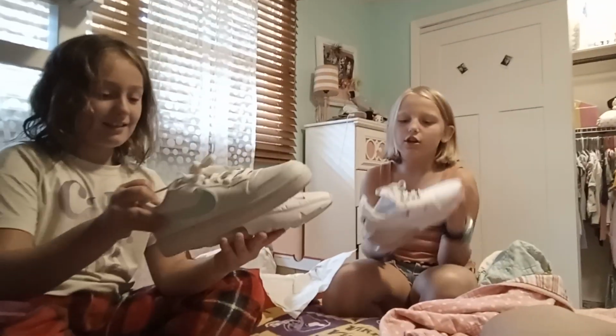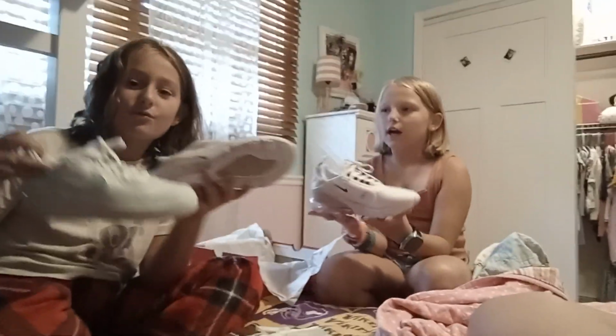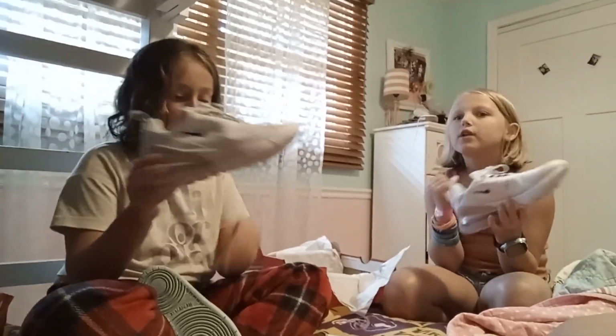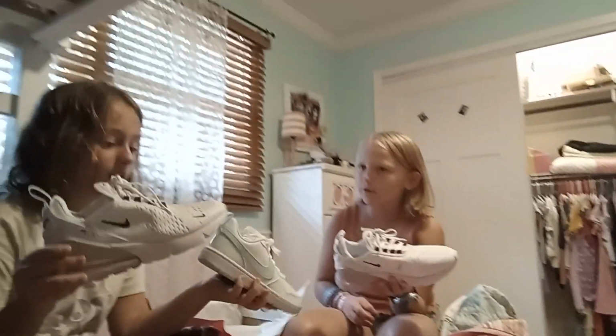Like, 3.5? Yeah. 4.5. But also, these are the same size, just this one's a little bigger. These ones are super small. Well, they're not super small, but they run small. But also, get a bigger size because you're going to want to use them for the whole year.